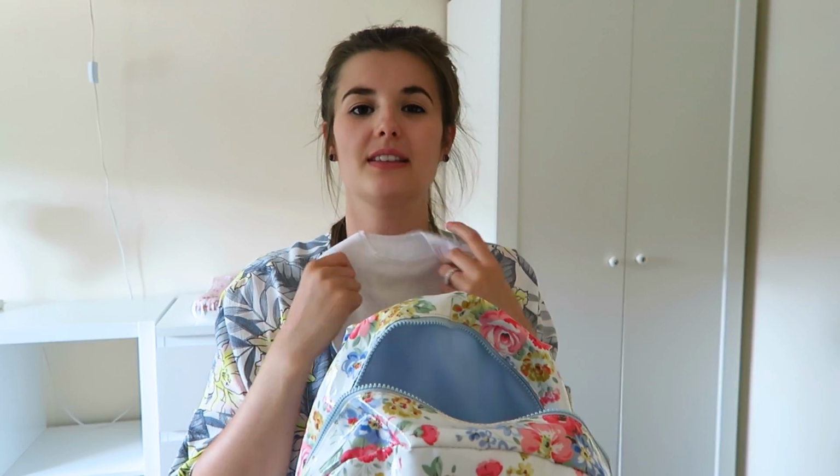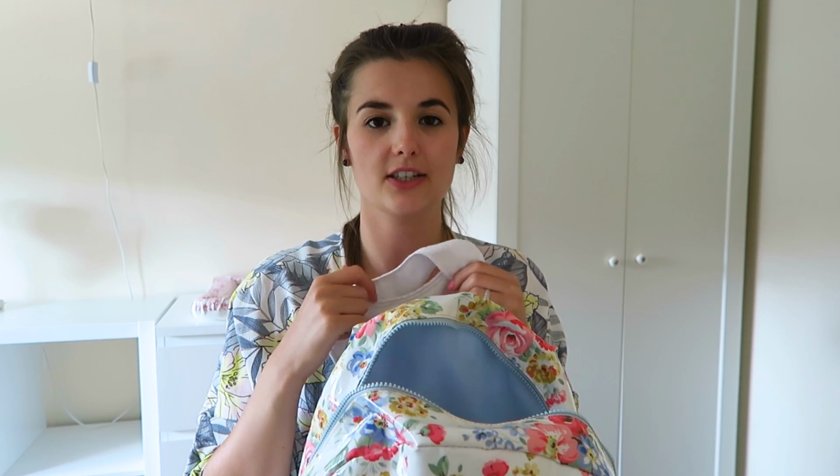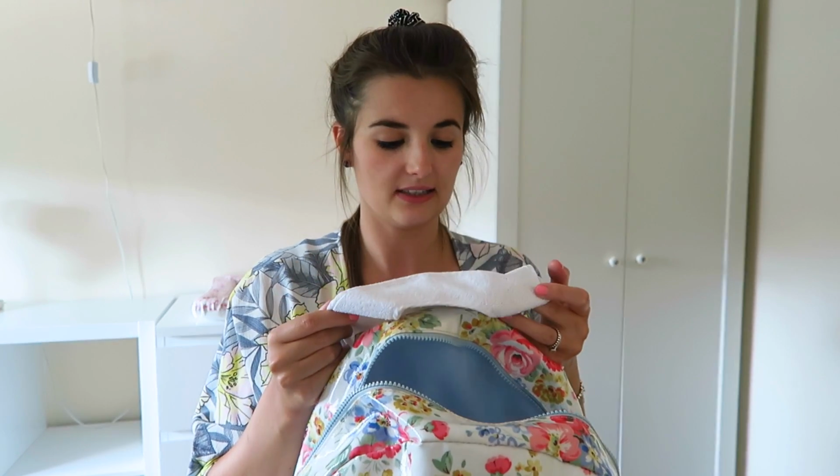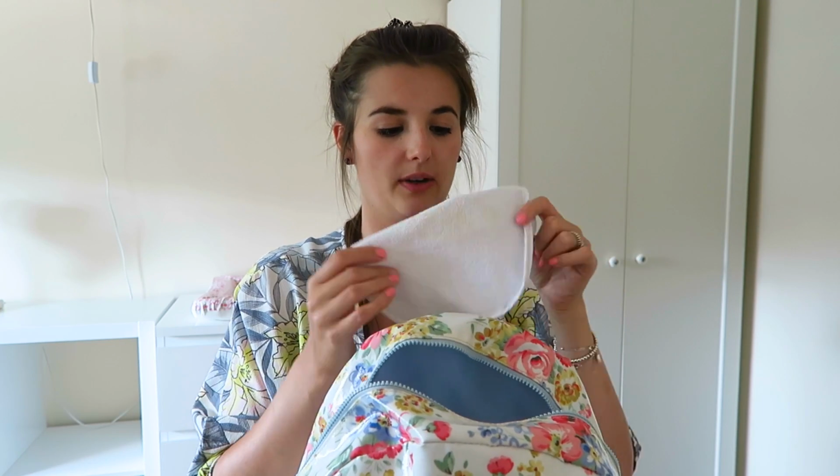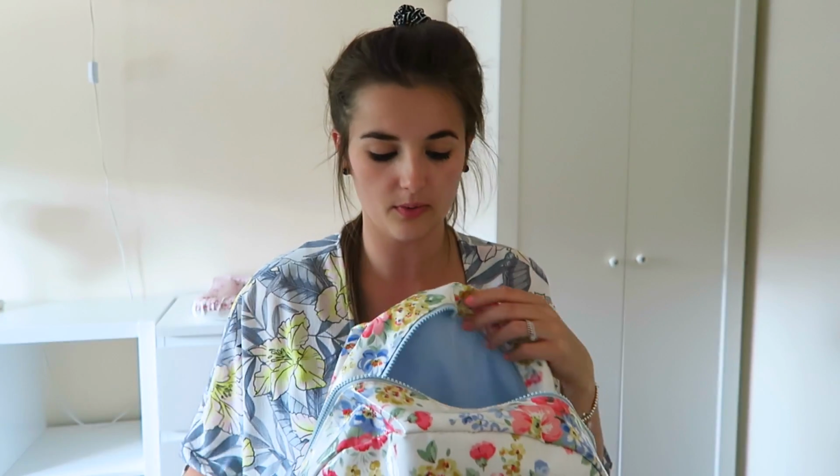I used to use these underneath the roll and catch Tommy Tippee bibs. I don't know why this is in there because we don't use them anymore, but I guess you can never be too careful when it comes to bibs and all of that. So I've got one of those.